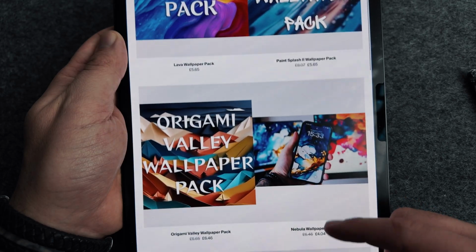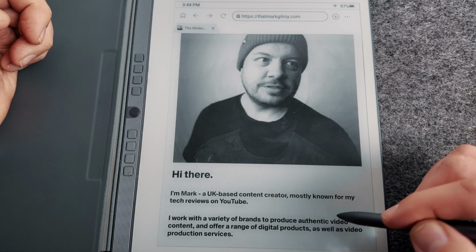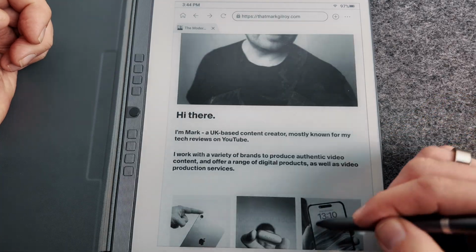Now, I wouldn't recommend using this device to browse a website. Compared to something like an iPad, the experience is pretty horrible. But if you need to quickly copy over some notes or refer to an online article for some research, yeah, it works. So as you can see, for what looks like a dumb screen, this thing's actually pretty smart.